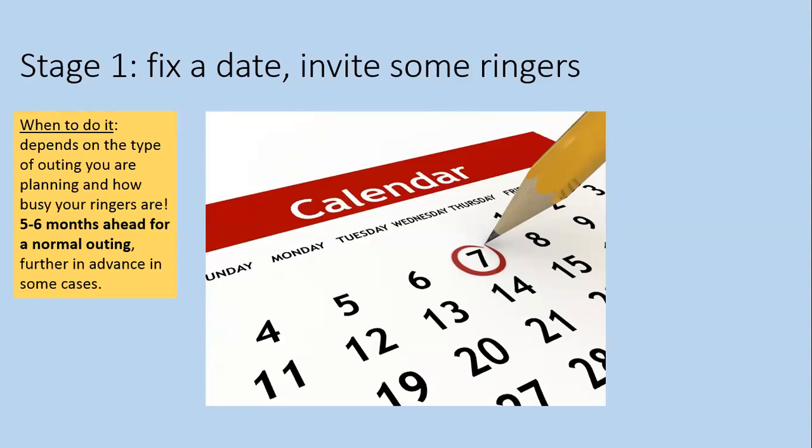But fixing a date, ideally a little while in advance. Now, this will depend a bit on how busy your ringers are, I think. So if you've got very busy bell ringers in your tower, or if it's a district outing or something like that, where you're hoping to get lots of people along, you'll want to do this stage quite early on and quite a way in advance. I tend to go for about 5 to 6 months in advance for our Bromley parish bell ringers tower outing.